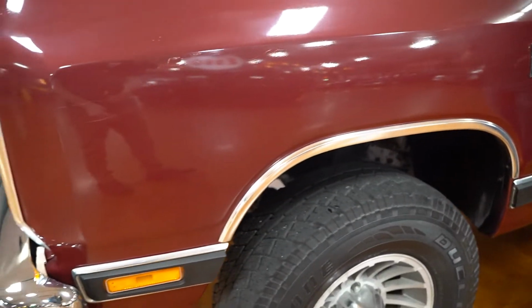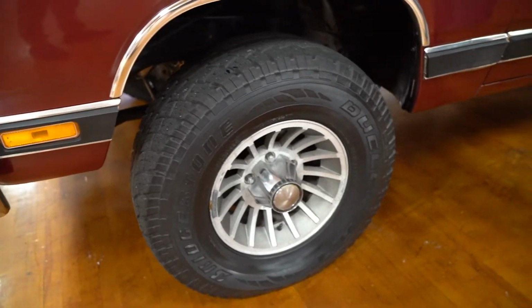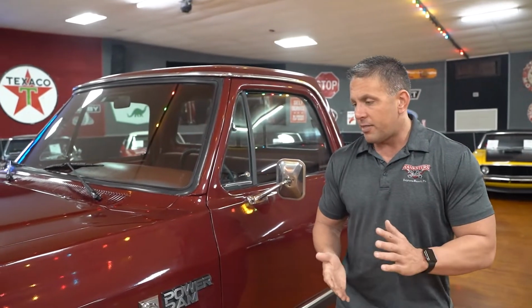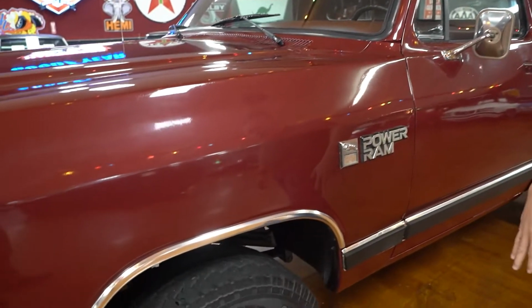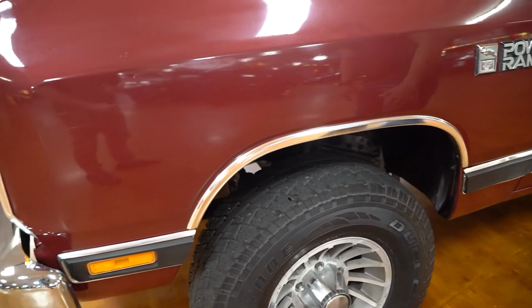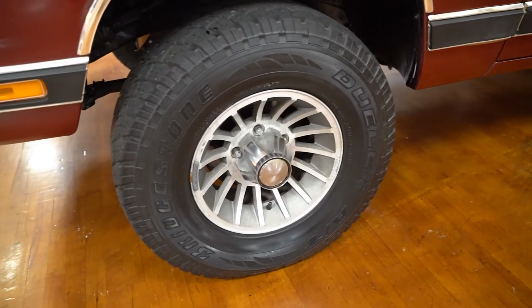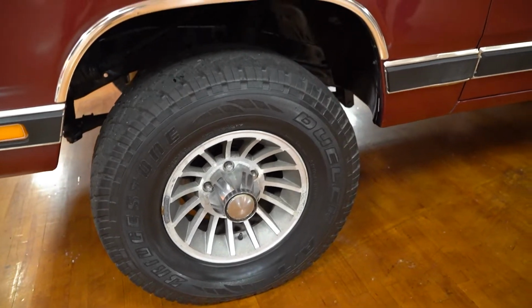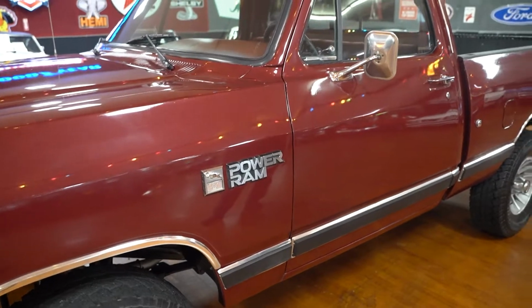This is a driver quality truck. This is something that you could use as a daily driver. It's mechanically sound enough to be able to do that. We're not claiming this to be a show truck or anything like that. It's just a nice, what we would call a survivor: nice original paint, original sheet metal, original motor, things of that nature. It does have Bridgestone radial tires on the vehicle. Real nice shape on the tires, and then of course the wheels themselves are in great condition as well.